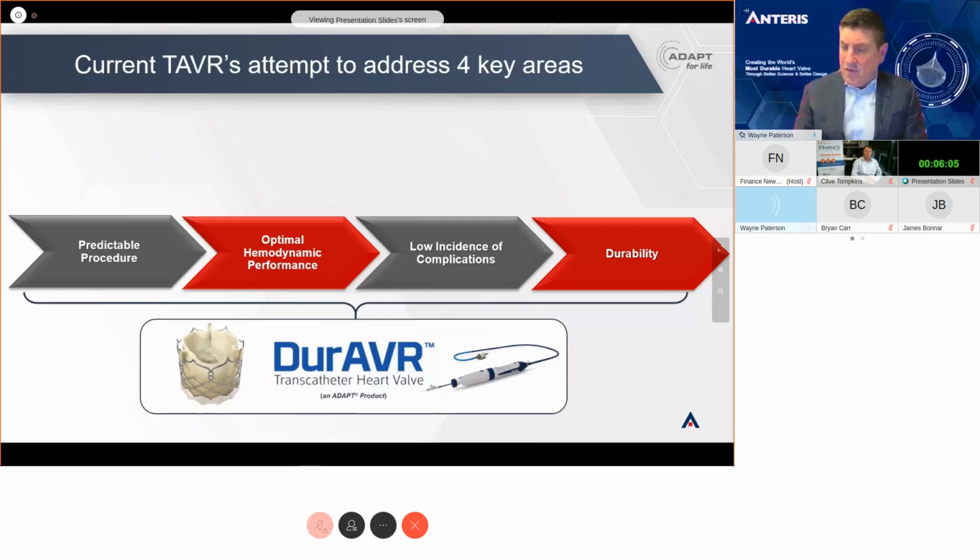And most of the fixes for those complications, pacemaker rates, perivalvular leak, and so on. The last one is durability. Now, this is the big one because valves didn't necessarily have to be super durable up until the last couple of years because they were in older patients. Now they're in younger patients. They just have to last longer, and they were never really designed to do that.